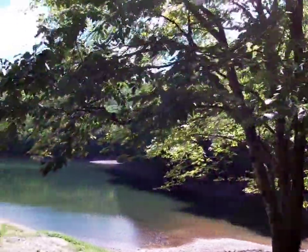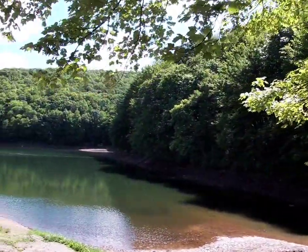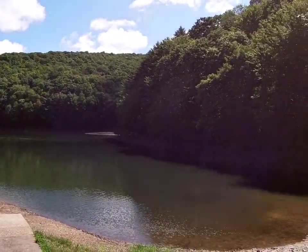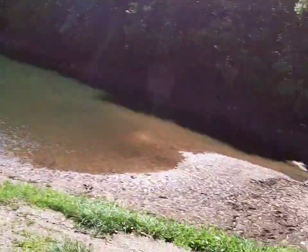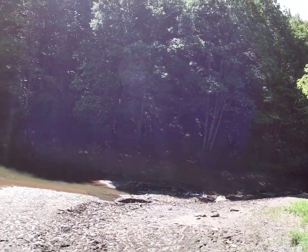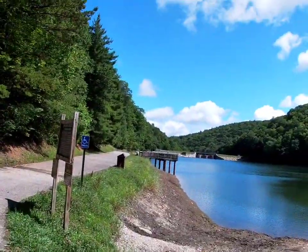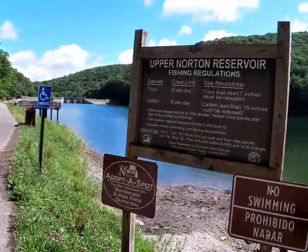Now, this is pretty cool. Looks like they got the water down a little bit. Usually the water is up to about where the grass line is at. And you really don't see that rushing water come down. So the water is down quite a bit. Kind of curious to see what the lower reservoir looks like. It sucks that there's no swimming in here though.